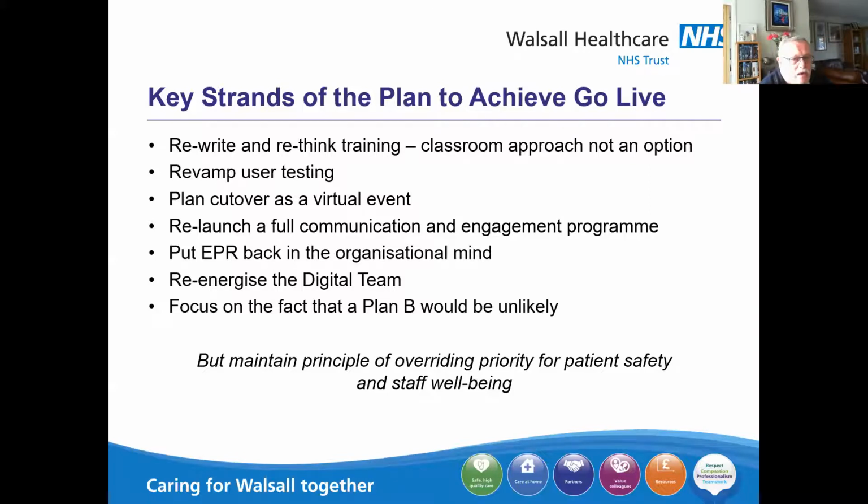So how can we then achieve our go live? We had to look at the key strands of all of this. Training. We've always been used to doing classroom face-to-face and have that engagement with our end users to give them the ability to ask questions, and for us then to contextualize how and where they sit in the process.